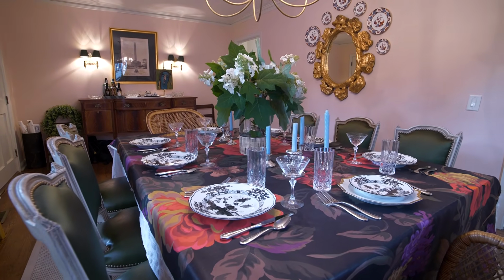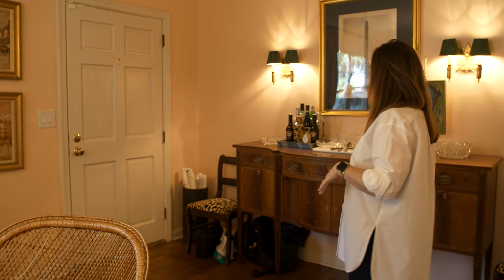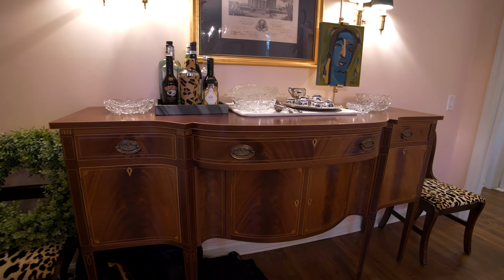We've gotten to do Thanksgiving once. We have a huge Christmas party. Easter's here, which is fantastic. So we have all this space for a kid table to expand this table out. This buffet is one of my very, very, very favorite pieces of furniture. This is my first big girl purchase.